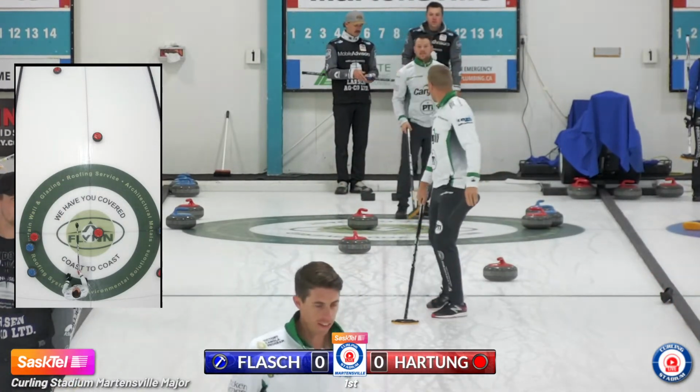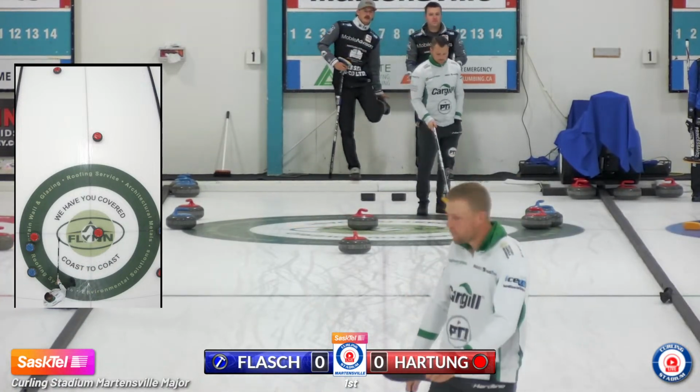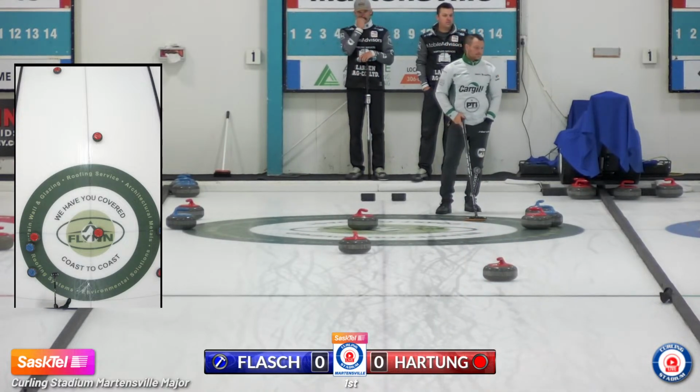It's got a piece of the button. He'd like to move it so that he's got room to score 2 if he could, but can't see a lot of it.